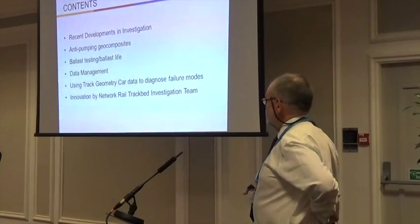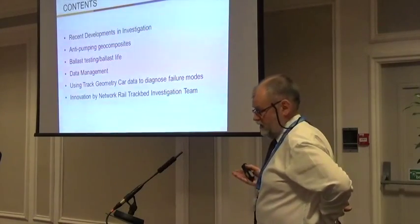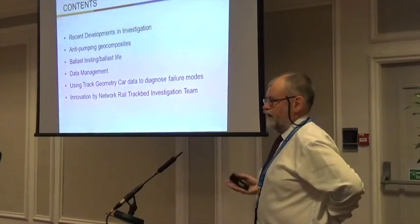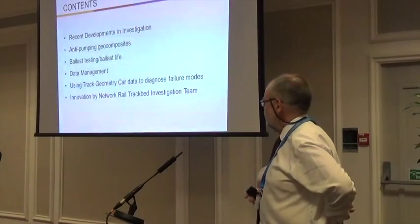The problem that Steve Featherson alluded to was dirty ballast. In my experience, some ballast seems to last forever, and other ballasts seem to be completely shot within 10 years. So I'm going to say a few words about that.